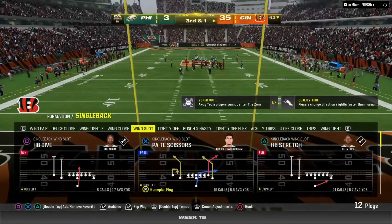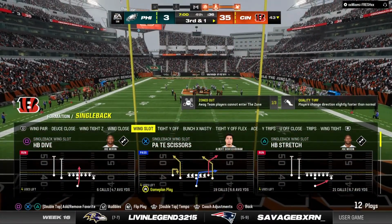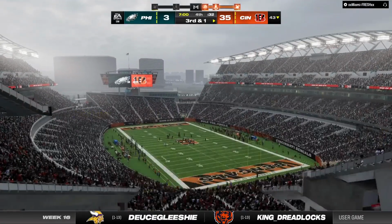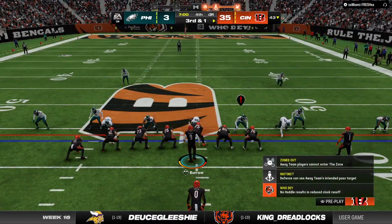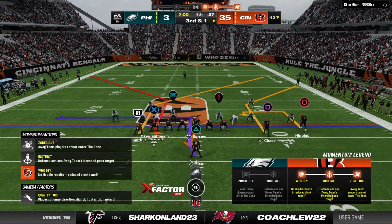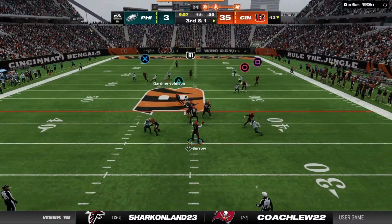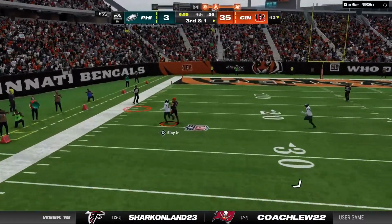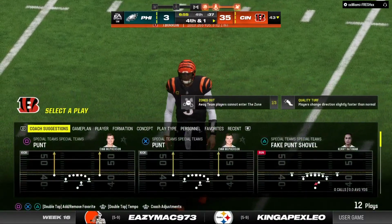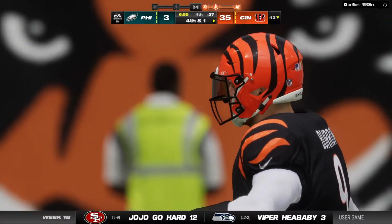Back now in Cincinnati. And this is a blowout so far as we get set for the 4th quarter. A very one-sided affair. Here we go. So they just need 1 yard here to pick up the first down. Burrow on play action. He's going to air one out. And unable to connect. Incomplete. I'll give them credit. They took their shot, but it's going to bring up 4th down.